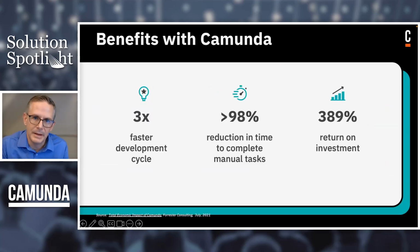And here are some of the benefits of an approach like this. From Forrester, we commissioned a total economic impact study. This is a composite insurance company with greater than 10,000 employees and greater than $5 billion in revenue. And as you can see here, the value really is massive.